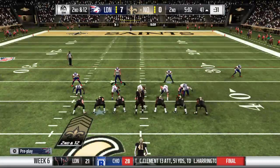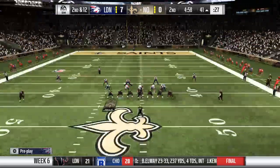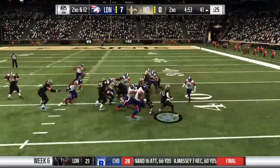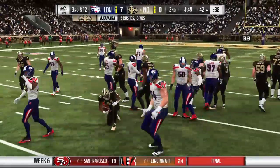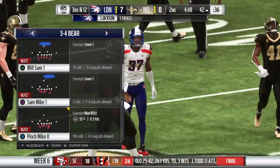He ran right into the teeth of the blitz as the linebacker was freed up in order to stuff that one for a loss. I think quarterbacks got to see that. Got to find a way to audible into something a little more advantageous. Now he is going to be stopped cold behind the line of scrimmage. It'll go as a loss of a yard, and it'll set up 3rd down.